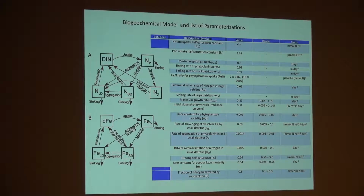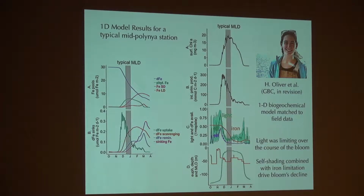But we optimize these. So the way we approached this, the first thing we did, actually I say we, but I really mean Hilda Oliver, who's here, who's a PhD student at University of Georgia. She did a 1D model for every station that we occupied. She went to that station, and she said, how does this station change in time? And she imparted things like real winds, observed solar radiation, but did it in a 1D sense at each station. The 1D model is very quick to run compared to this very complicated 3D model that takes days for each model run with the supercomputing facilities at ODU.